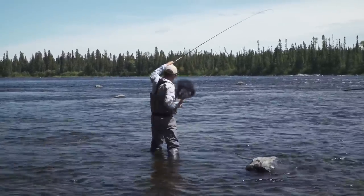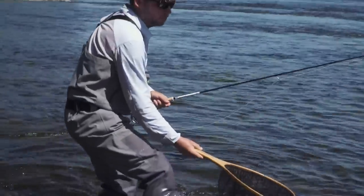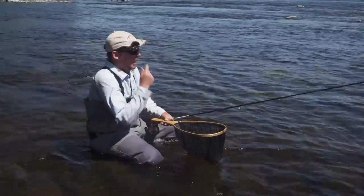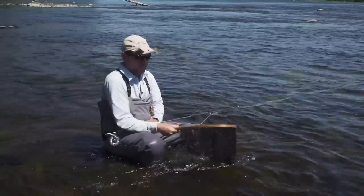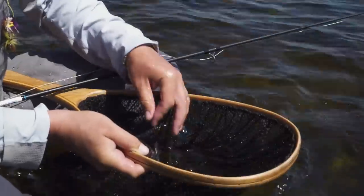I saw this deep hole as we were bringing the boat down. Whoa. I ruined it when I went through with the boat, spooked everything out. I made a mental note that when I'm coming back, put on a woolly bugger, and see if there's anybody home. And sure enough, second cast, we got lucky. Look at that. How's that for a July fish? Not too shabby, if you ask me.